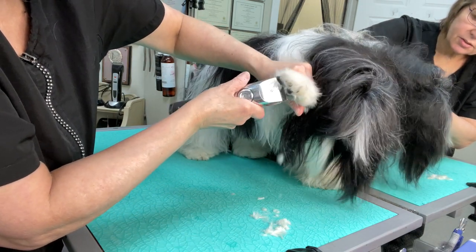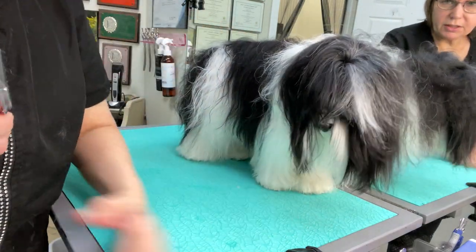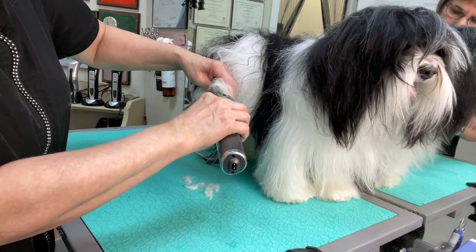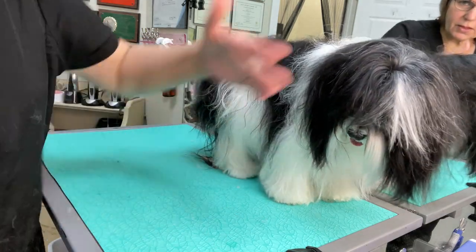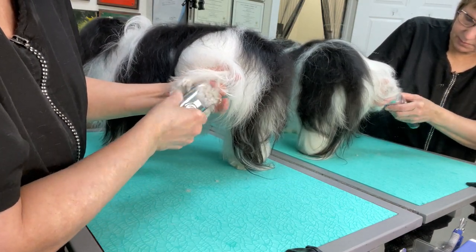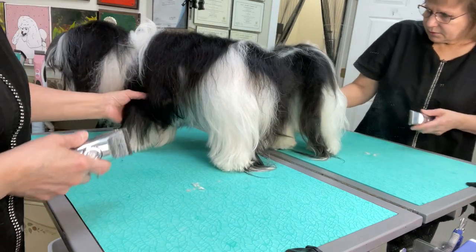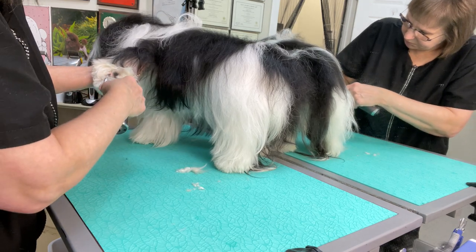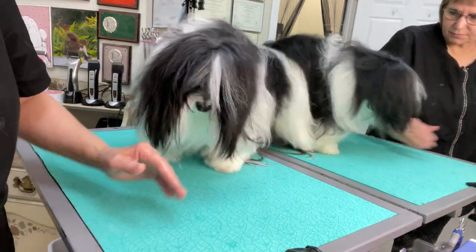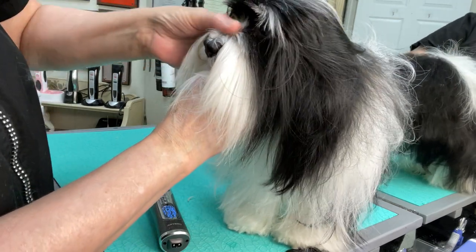It's a good girl. Keep all the clippings away so they don't get caught up in the dog's long hair. Turn. Good girl. Now I'm going to switch to a 10 blade and lightly trim the corners of the eyes.